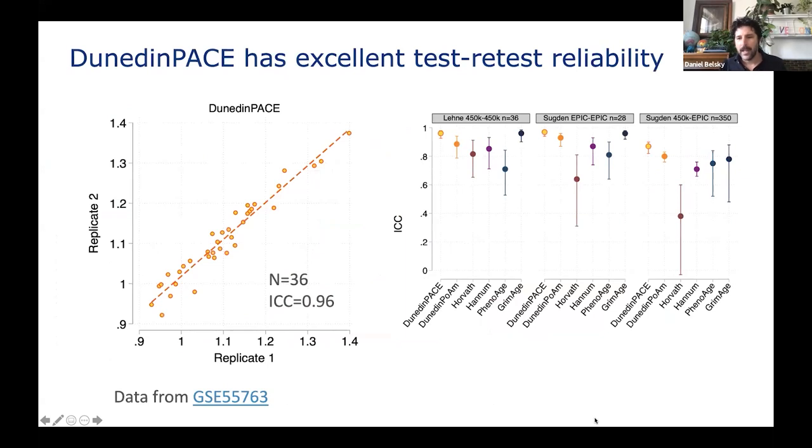So I want to hit this reliability point first with some intention. You're seeing data on the left-hand side of your screen from two replicates of EPIC methylation arrays from blood samples in 36 individuals. This is a public data set. The GEO accession is down there at the bottom. The lead author of the paper that published it is Lane. And you can see those data and from two additional data sets that Karen published in her paper on the right-hand side of the slide, plotting these ICCs for test-retest reliability in these different measures.